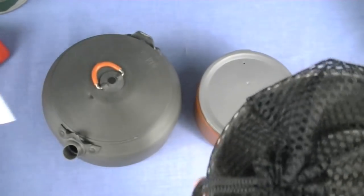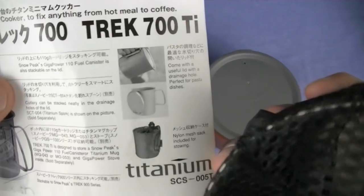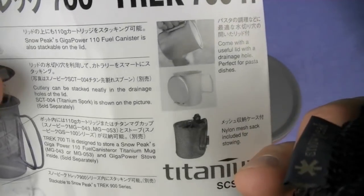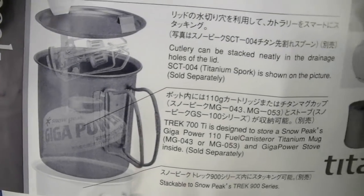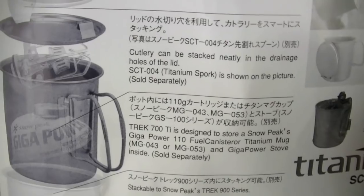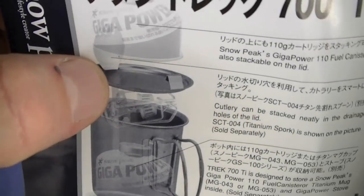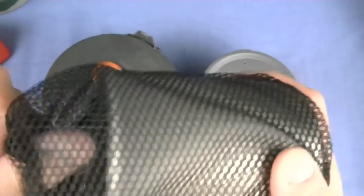This is a Snowpeak Trek 700 Titanium Solo Cup. You can see it has a lid that comes with it. It's somewhere, I don't know, in my stuff. It has an interesting nesting philosophy. If you use one of their 110, I guess, or Gigapower 110 fuel canisters, it'll fit in there. With one of their stoves, the spoon will go in. Okay, that's cool. This is actually a great solo way to heat up water.